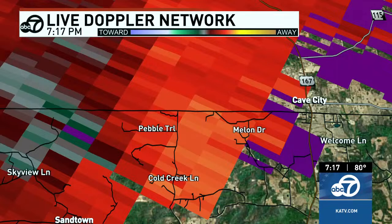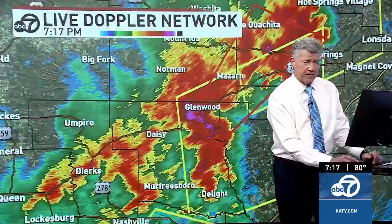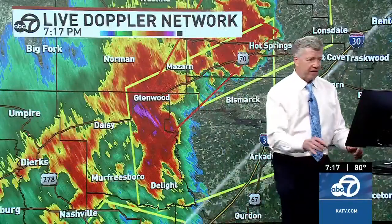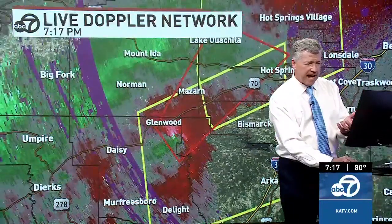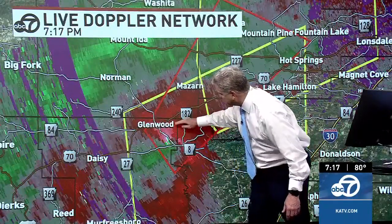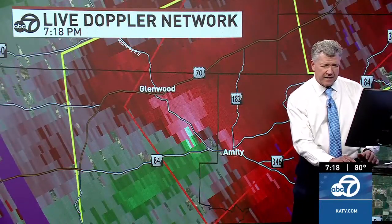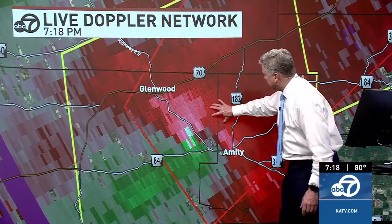Let's take a look at the storm. Two storms, one coming into Hot Springs, one now tornado warned, and it's at the north edge of this area that is bowing out all the way from Delight up to Glenwood. And that little notch right there had some wind with it, and there wasn't much of an inbound component of this, but now it looks like it's really tightening up. And there's wind going away from the radar site right there. It's on the southeast side of Glenwood. If you're along Highway 8, it appears. I'll go in very close. And this is between Glenwood and Amity. That has really tightened up in just the last few frames.